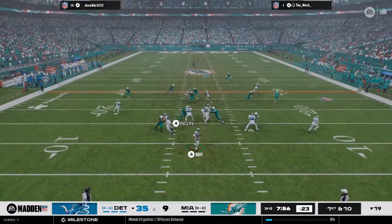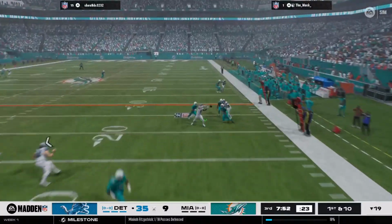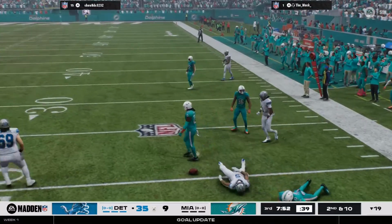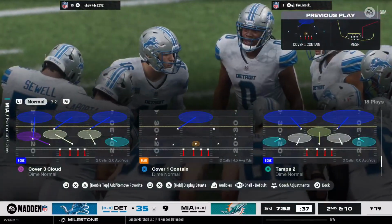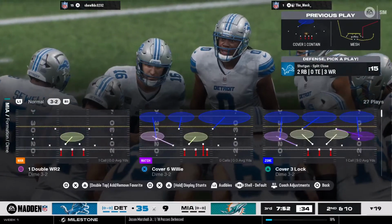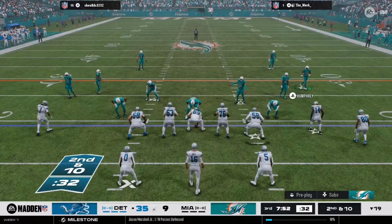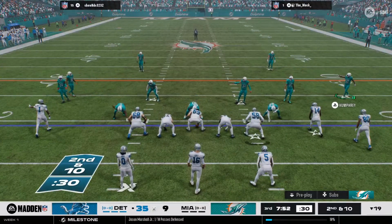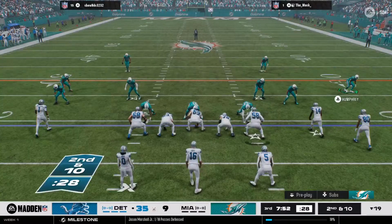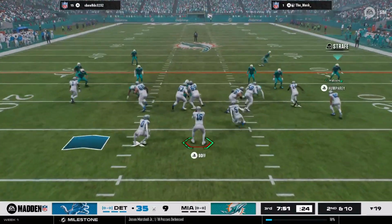From the gun, Goff. Chased out to his right. That one is incomplete. Couldn't hang on through the contact. Tough one to retain through that hit. And now they face second down. Once that quarterback broke the pocket, kind of turns into like a zone read option a little bit. Kate, you got a couple choices. Keep it yourself or try to force the throw. There was nowhere to go. He really should have used his legs.